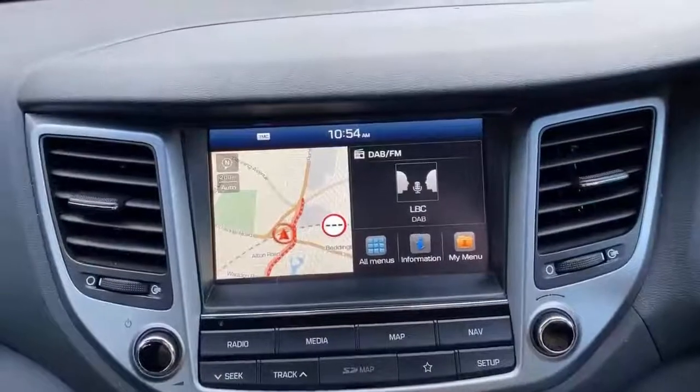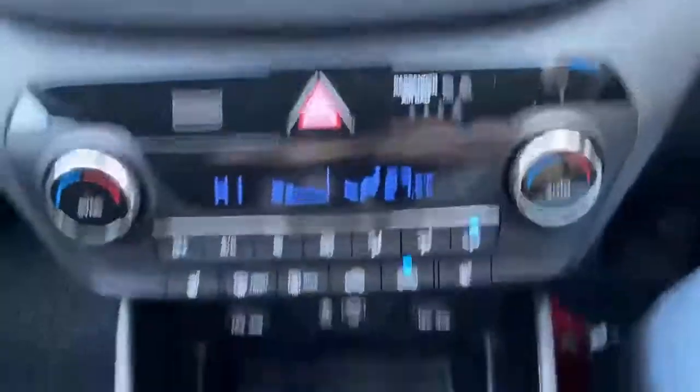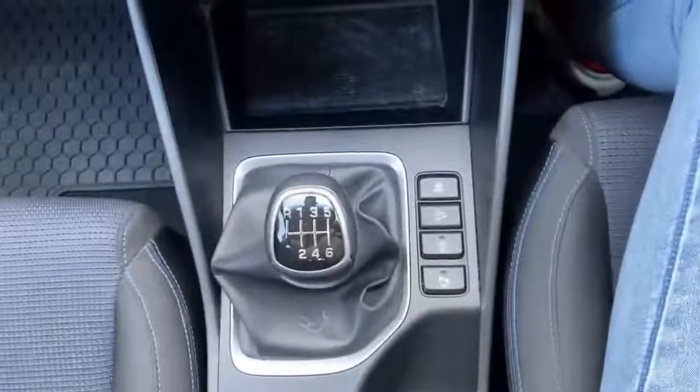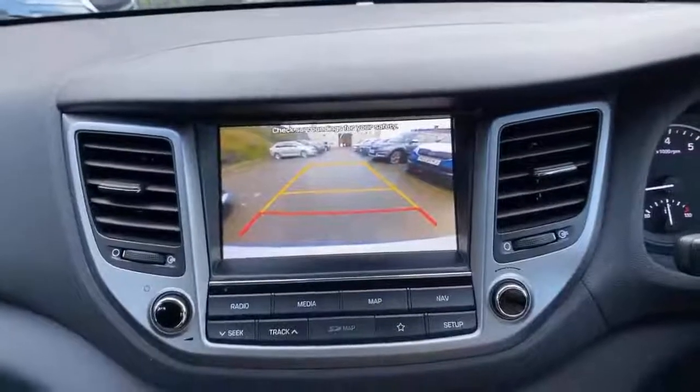Infotainment system, air conditioning unit, and it's the manual gearbox. So as you can see, the vehicle has been equipped to have a rear view camera.